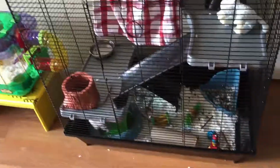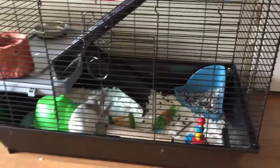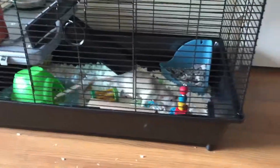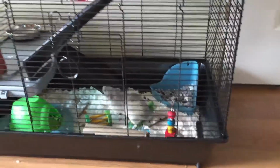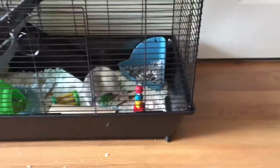So that's how you interact with your rat. So now that you know pretty much everything about the basics of rat care, I hope that you understand this and will put it into consideration when you get a rat or if you already have a rat. Now I'm just going to do a small recap of everything you need, but shortly.